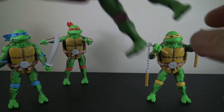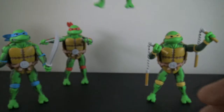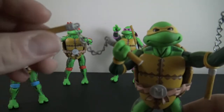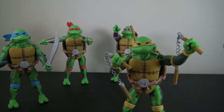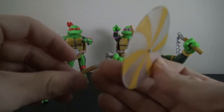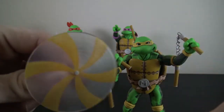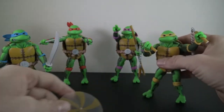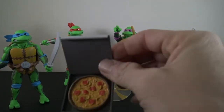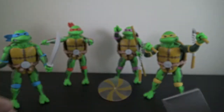You get Donatello's bow, which does pop apart in the middle, so you can put it on his hands easier, but nicely sculpted. And then you get Michelangelo's nunchucks, which actually have little chains on them. Very nice. And the very cool thing about Michelangelo's nunchucks is he also comes with this part that you can pull off one of the handles and plug that into it, and this even spins. How freaking cool is that? Very cool. And as far as all of those accessories, you do get this pizza box, which was in the game, and even has a little pixelated pizza. Very cool. Nice little accessories.